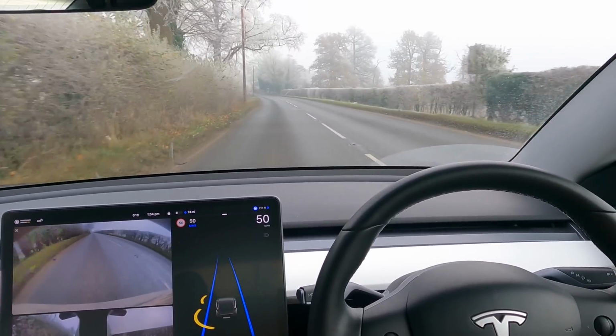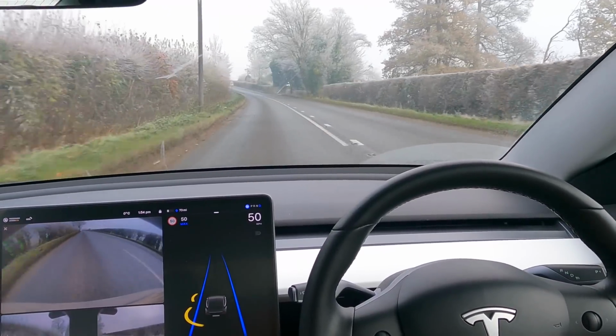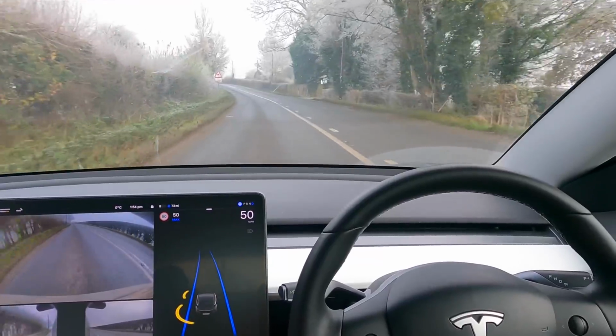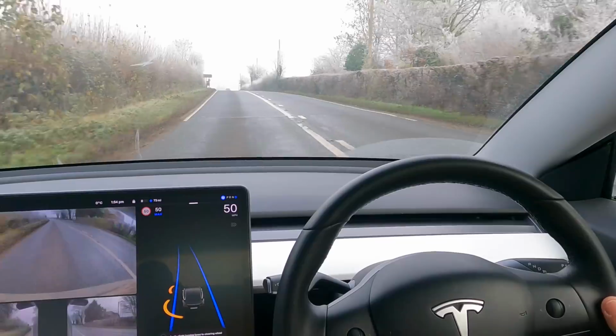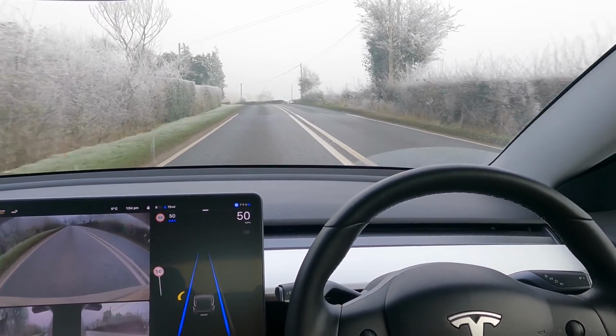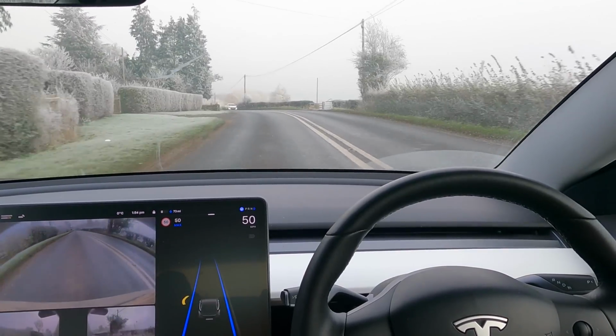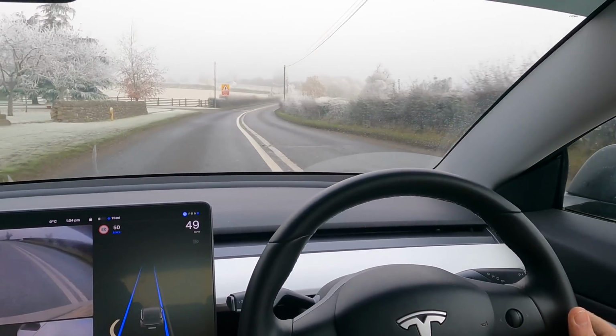Lovely picturesque day though. It was -7 this morning, which is kind of the coldest it's been this year. Well, since I guess January or February. Steering quite late there.